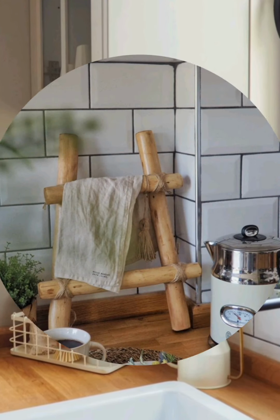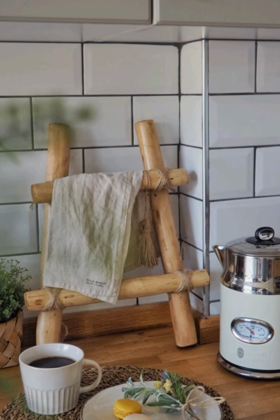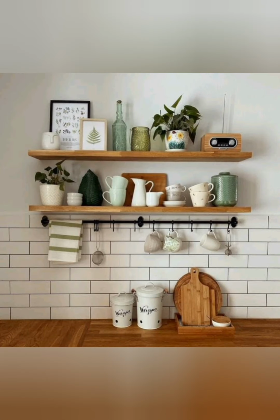Number 26. Built-in plate rack. Incorporate a built-in plate rack into your cabinetry design to display your favorite dishes and add a decorative element to the kitchen. It is both functional and visually appealing.